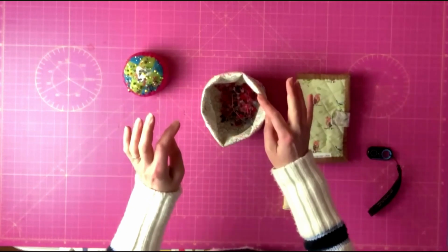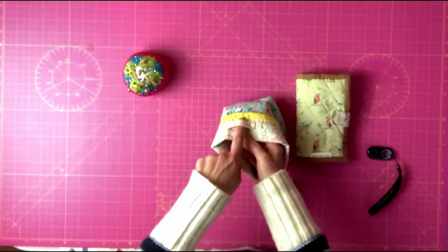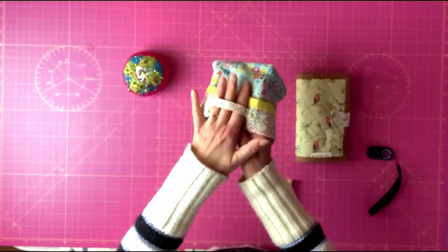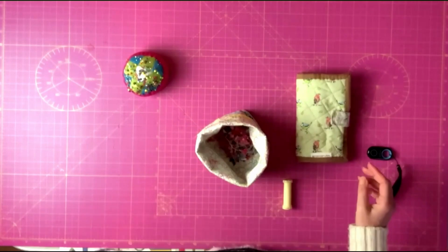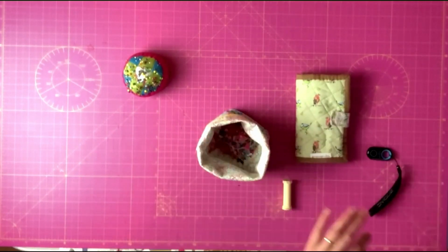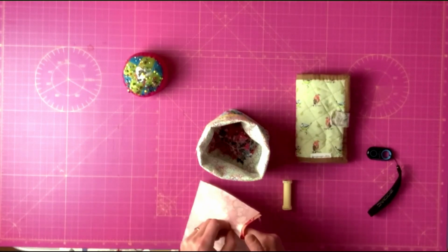I really like it. I use it all the time. It also came, when I made it for my original machine, with a hanging loop on this side, so that you can hang it. It has a hanging loop, and it came with a strap.